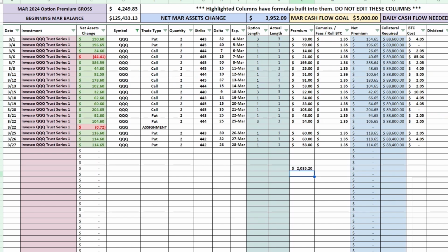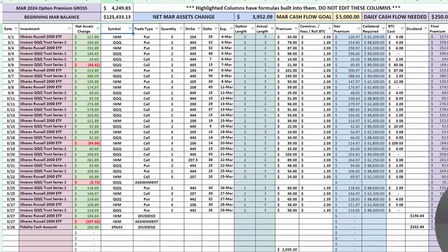I just realized that the initial premiums I gave you with QQQ were actually just the individual contracts, not the total for all the contracts I wrote. So it's actually $2,035.20 right here for QQQ. I was using these numbers here instead of these over here, the net assets change for all of the contracts. So quite a bit of premium for QQQ, which is what you expect. You get a little bit more volatility with QQQ, and I had more contracts to write as well. So that's what March 2024 looked like.